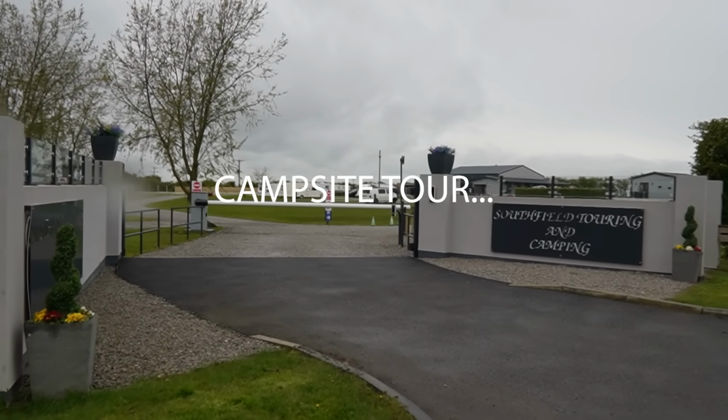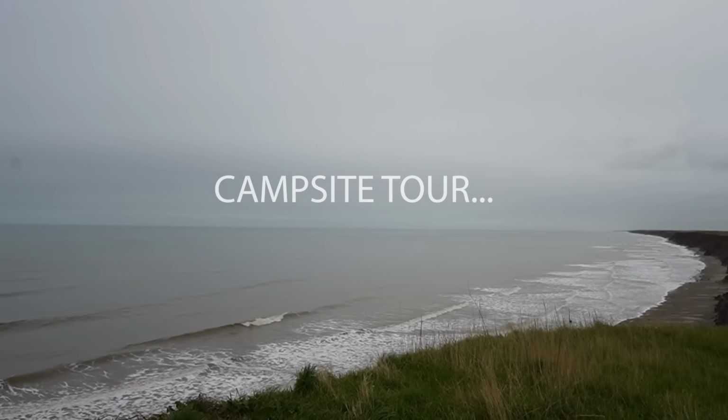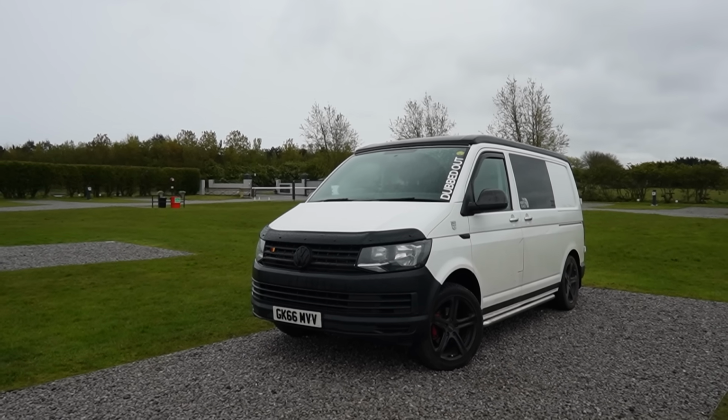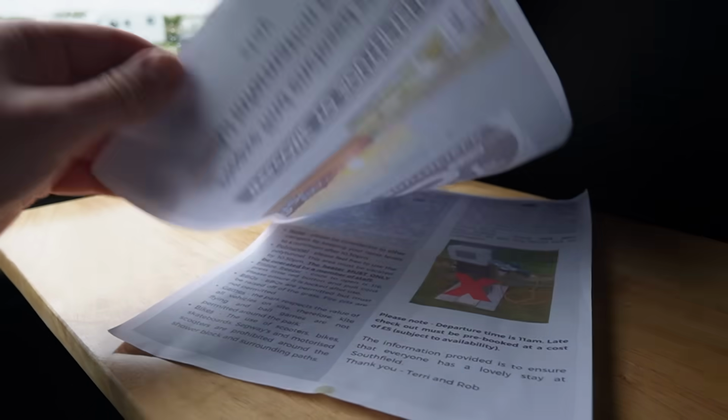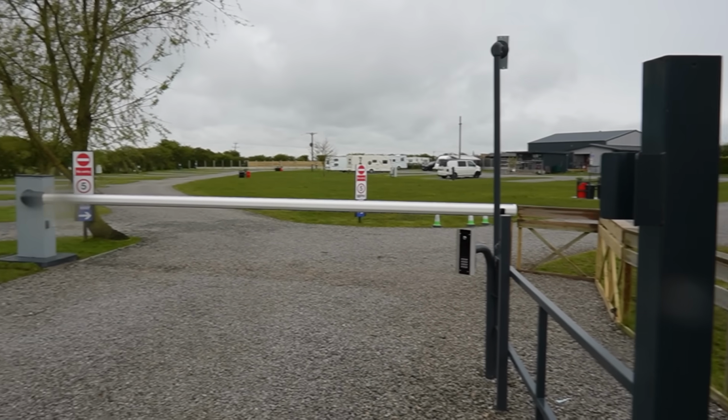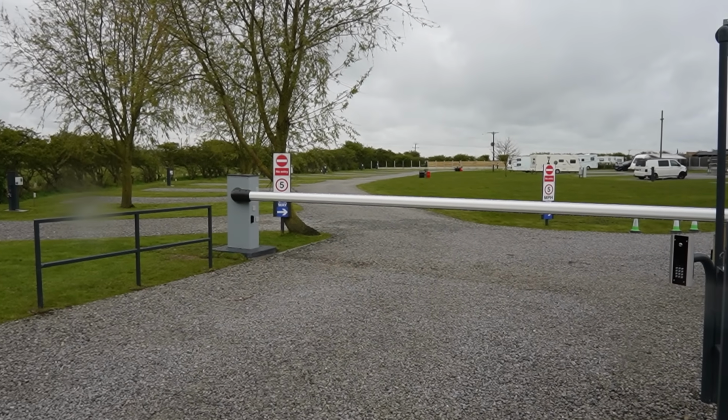Southfield Touring Park is a dog-friendly campsite just a short walk from the beach. I was greeted by a lovely lady who came up to the van on the way in, and she gave me lots of information about the site and where everything is, plus a printout with information too. There is an automatic barrier on entry and you're given a code once you've checked in.